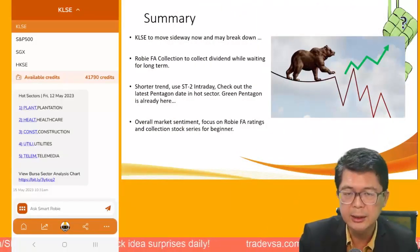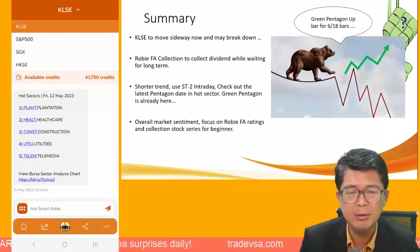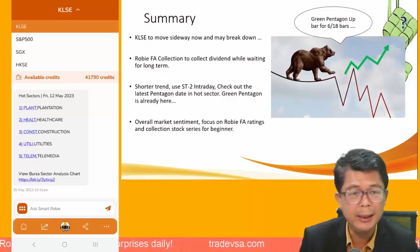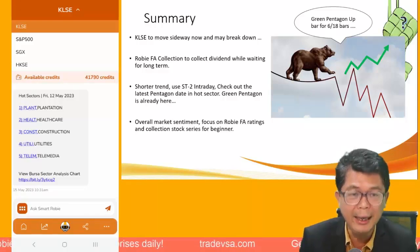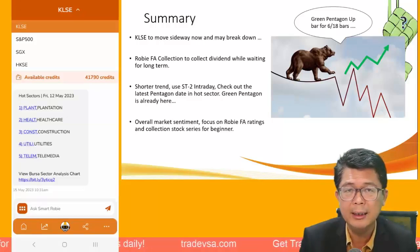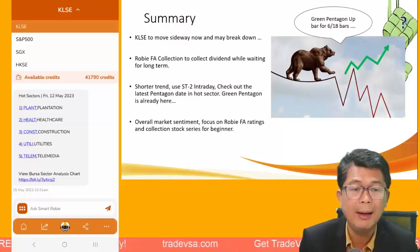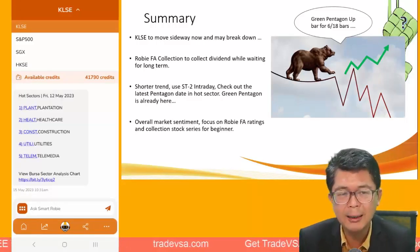So we're going to get down to the summary in here. KLCI, like it or not, really hasn't been great and isn't moving in a particularly favorable way, but it has a Green Pentagon. It has 6 out of 18 bars. The reason is that one of the things we noticed in the past is that when it does turn the blue trend zone, it moved for about 18 bars. So we have 6 bars.